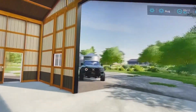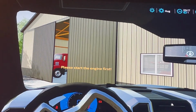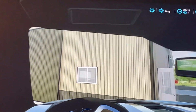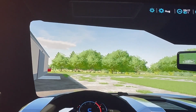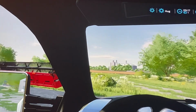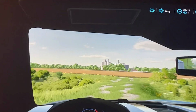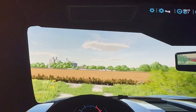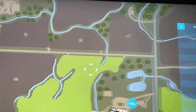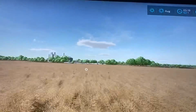I also bought some land. Let's go check out the land that I bought, see if it's any good. This was months ago that I bought it, but it took me forever to drive down here. Should be this field right next to me. Right behind me should be the field that I own. I believe so. Let me go check on my map that they gave me. Yep, that's mine. Okay, looks like it's good to go.